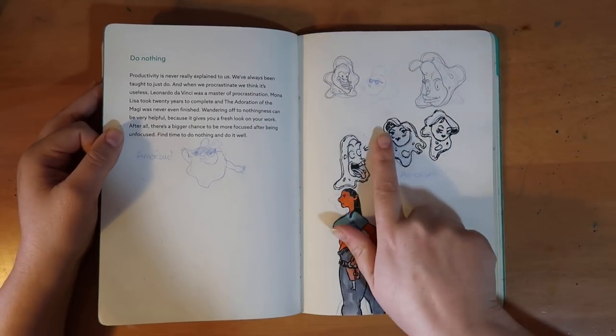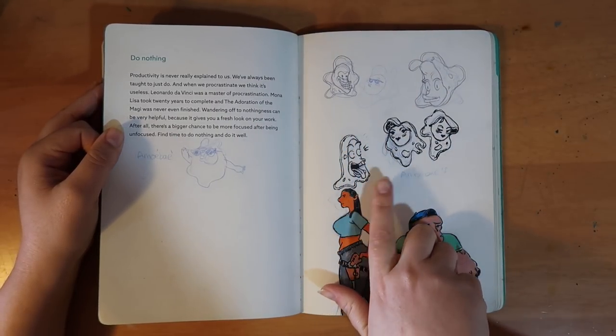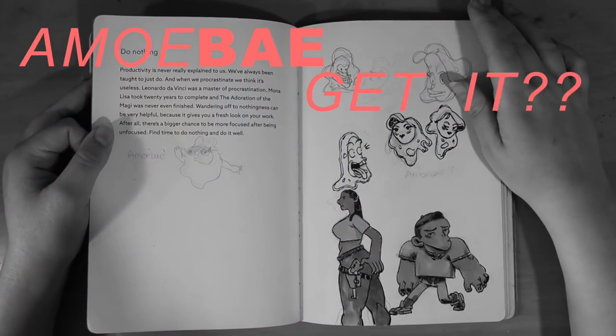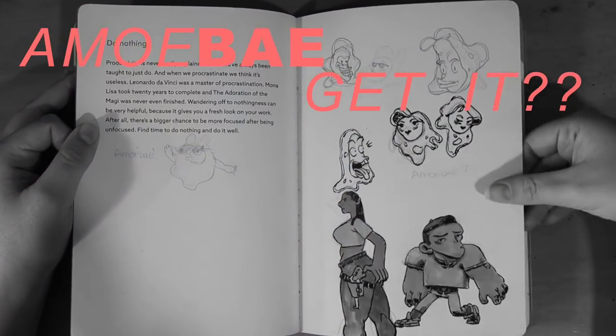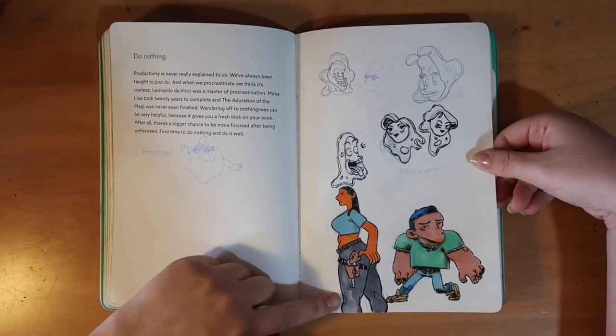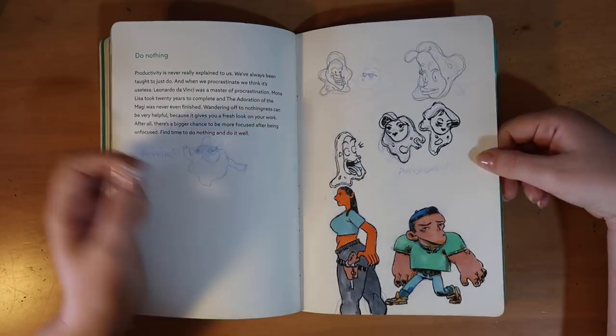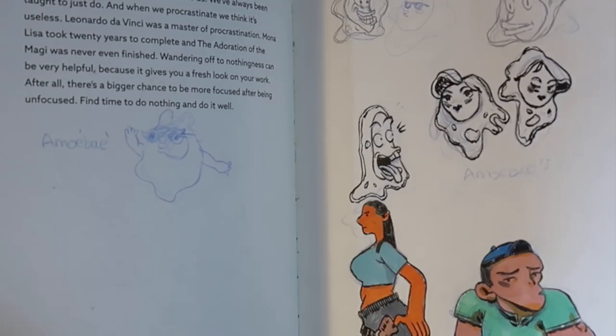I remember this. He was making these and we were like amoebas. And they were just like these hot amoeba things. It's the really stupidest pun ever, but it could work. Here's some more characters. I really think Chris should make a comic. What do you guys think? Comment. Tell him. Push him.